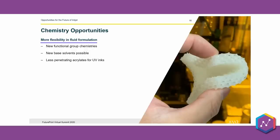So one of the things that I was learning quite early on in my career in printing was that UV inks are quite penetrating because of the viscosity limit that they had to be produced for. And this potentially can be a problem for direct-to-shape applications for food packaging, where you don't really want your inks penetrating into the contents, which could be causing problems. So this potentially allows us to relax that a little bit and potentially make less penetrating UV inks.